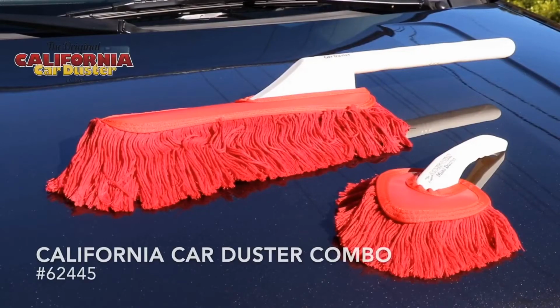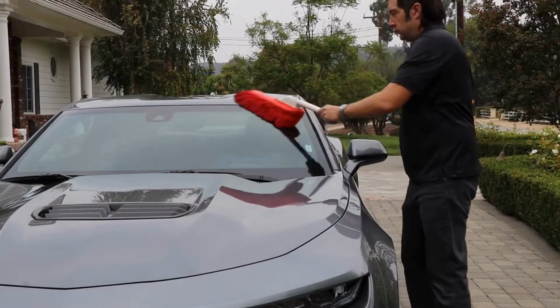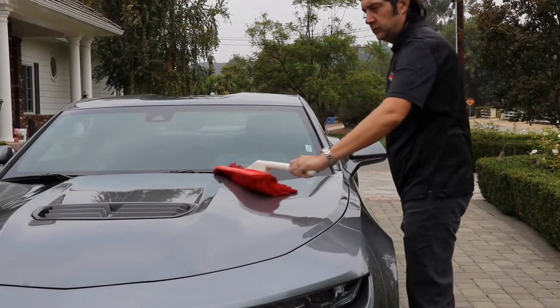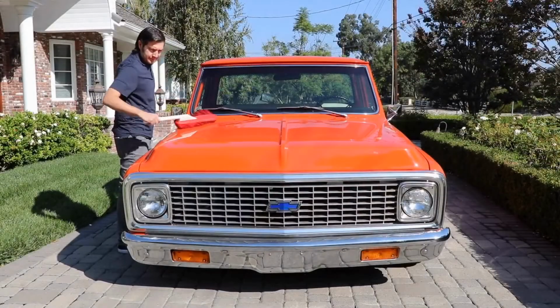This combo kit includes a pair of our most popular California car duster products to maintain your vehicle's appearance. The standard California car duster features a plastic handle and cotton mop with our signature baked-in wax treatment that lifts dust from your vehicle in between car washes. Gently sweep the car duster across your vehicle's painted and glass surfaces to remove the dust.